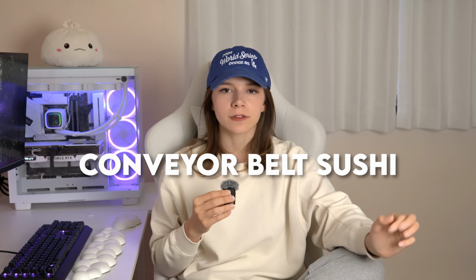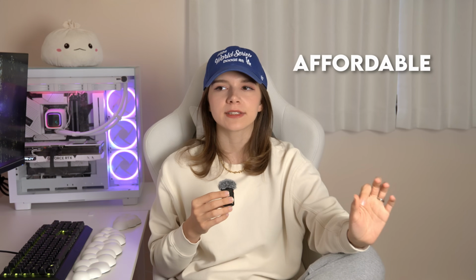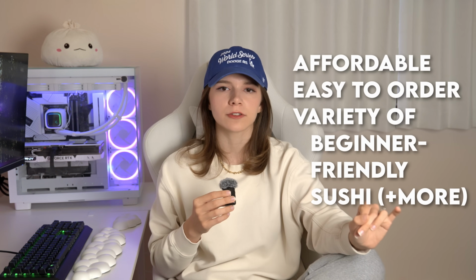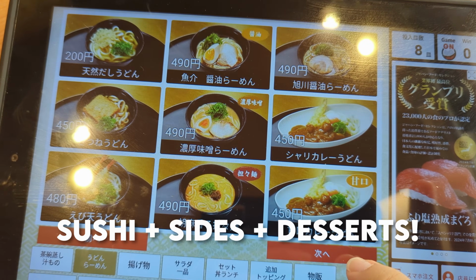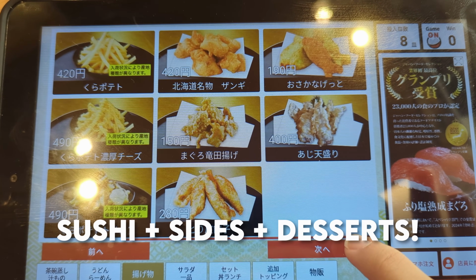If you're new to sushi or just looking for a casual, budget-friendly sushi experience, conveyor belt sushi, known as kaiten sushi here, is a fabulous choice. It's affordable, it's easy to order, and it offers a variety of creative sushi and beginner-friendly sushi. These chains are very popular with Japanese people who also take their whole families, so you know that they're going to have a lot of different options to suit all different kinds of tastes. It's also great for someone who wants to try a lot of different types of sushi without completely breaking the bank.